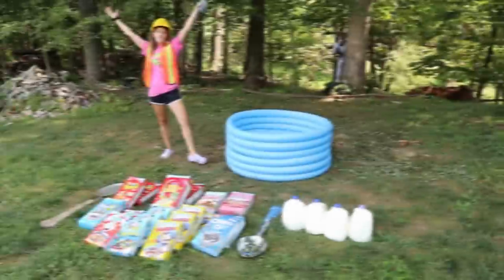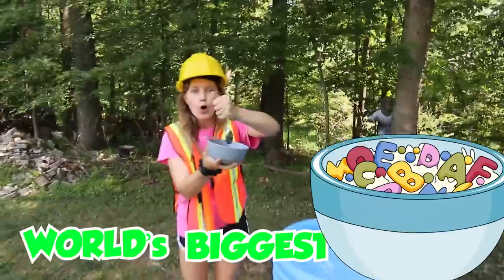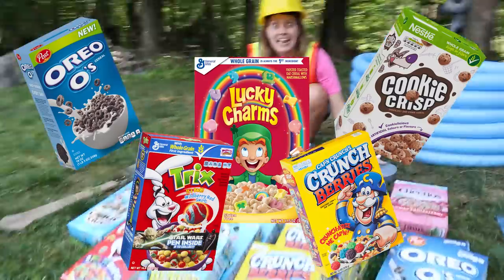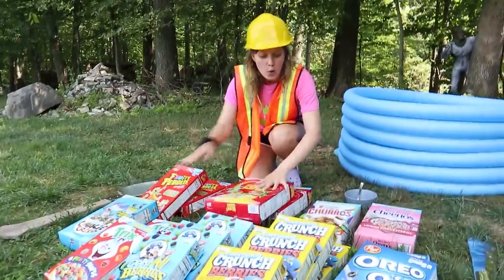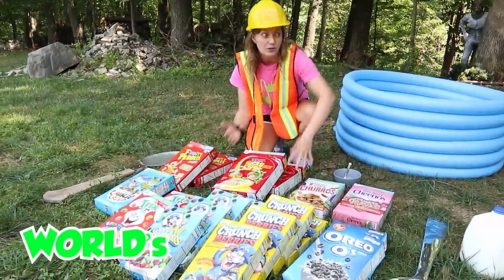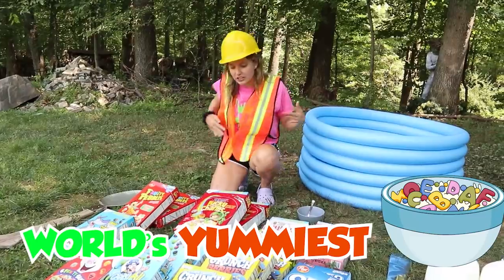Oh yeah. The first step to build the world's biggest bowl of cereal is you're going to need a lot of cereal. And I mean a lot of cereal. We have all sorts of flavors because not only are we building the world's biggest bowl of cereal, it's going to be the most yummiest bowl of cereal too.